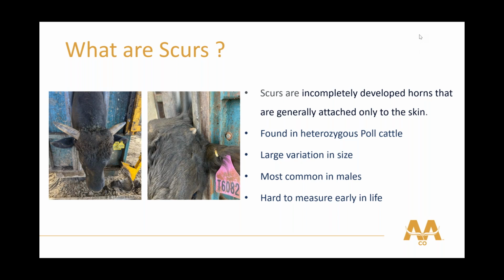So skurs generally are like incompletely developed horns, and they're generally not attached, or attached only to the skin. As you can see, there's a huge variety in what they look like in practice. So many of them are like this bull on the right, where you just have little loosely attached skurs, but we also end up with very horn-like skurs in a proportion of the animals. So some of these are hard to determine at a young age in the cradle, and some of these require dehorning in practice.